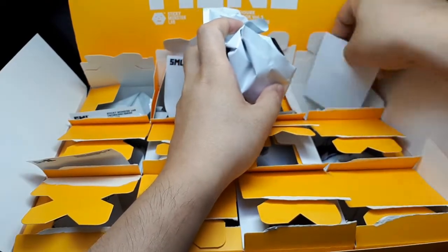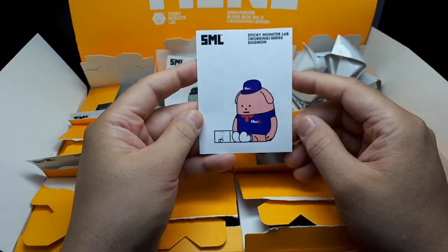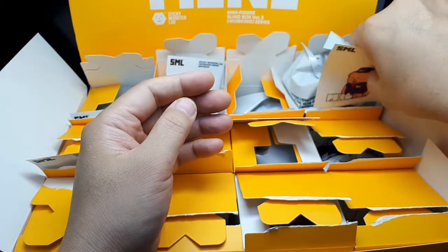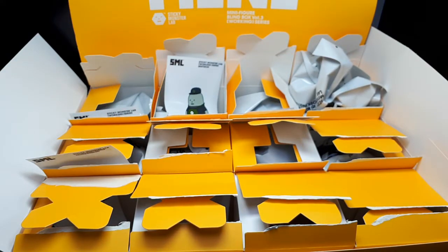Where's the sticker? Nope, this is just a normal case. Oh well, Dogmon. He's like a FedEx guy. All right, let me reset here. I'll get this box out of the way and we'll get all these figures out of the bag. Or you know what, maybe you want to see them. Hold on.